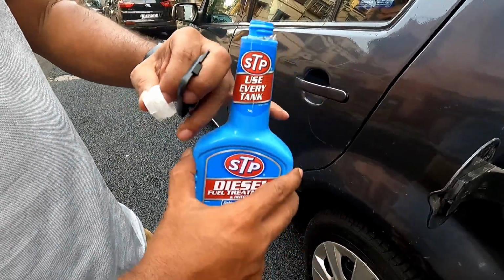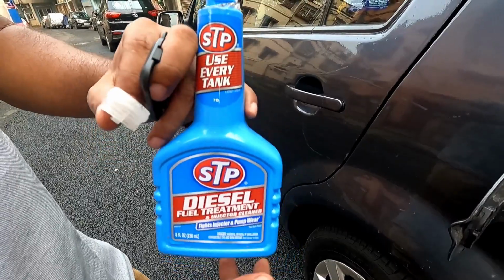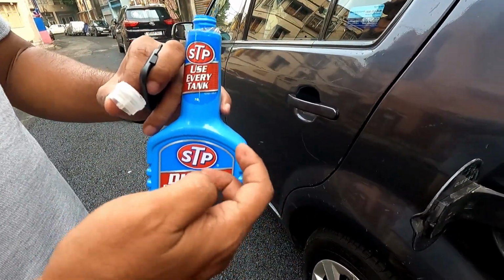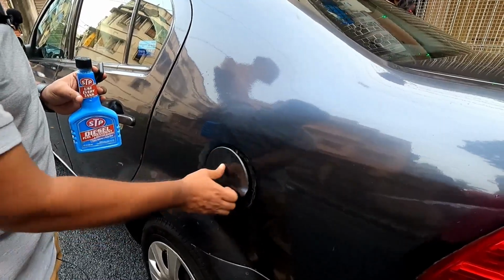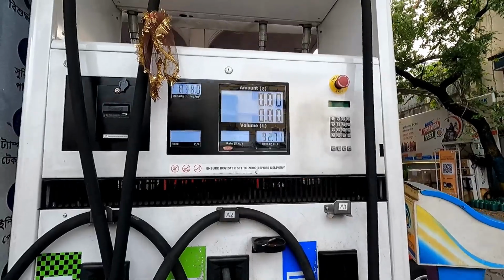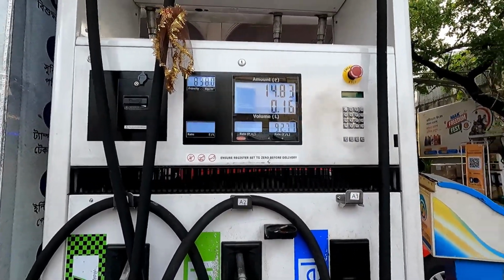So for 45 liters I will be using this particular product, and it claims after driving 30 or 40 kilometers you will feel the difference. So let's see what happens. I will top up the tank. Now I will take full tank diesel. So let's check how much diesel it consumes.